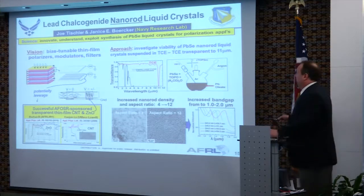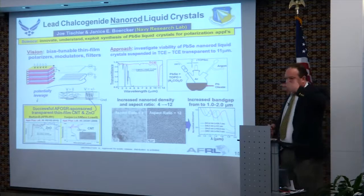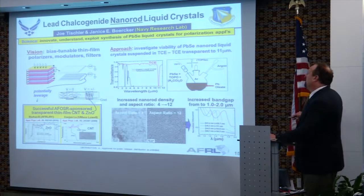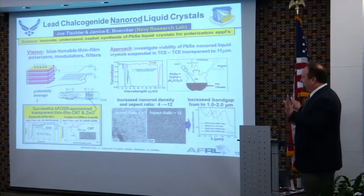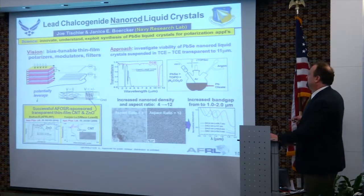Okay? Now there is, of course, some dimension, the wavelength that is being transmitted as a function of the dimensions, but then you could just be biasing different alternating fingers. So what we were wondering, this is a high risk but a neat approach here maybe, is to, well, okay, so this is this lead chalcogenide liquid crystal.